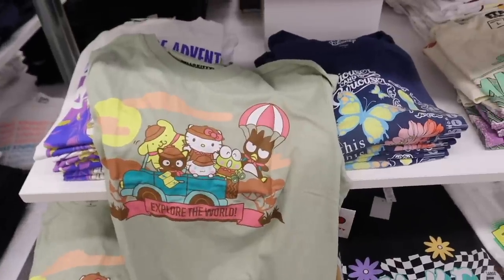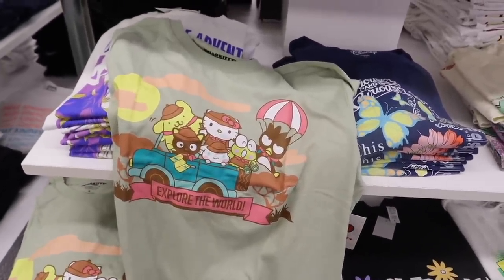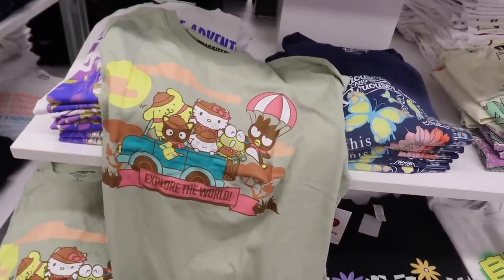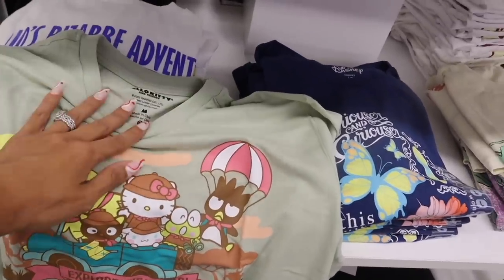So here's a closer look of this graphic tee. So I just showed you size medium. I say go down a full size because it does run oversized, but how cool. It just says explore the world. These are really nice to turn into a crop top or just tie it up, wear it with bike shorts or leggings. I mean, it's a really nice lounge shirt and it's actually very, very soft.